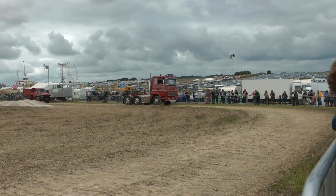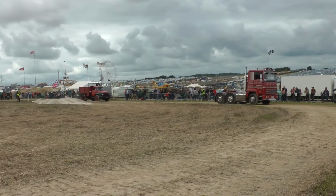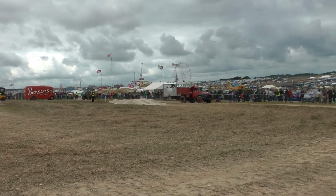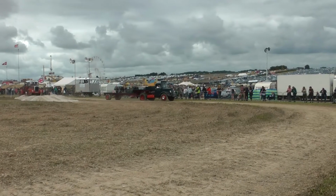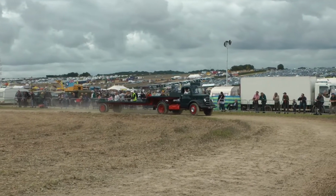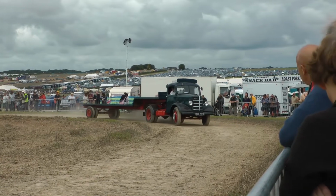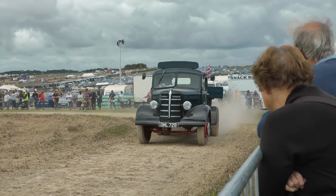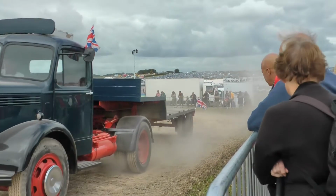Number 73 now, the little tipper just going past us, and it's the Bedford TS with the 330 diesel. Bought in 2010 in good condition, believed to have been an ex-council vehicle. This is regularly to be seen up around the Oxford area. Great to see it out in the arena this weekend. It's his first time, I believe, at the Great Dorset Steam Fair. We're very pleased to see him. Thank you very much indeed.